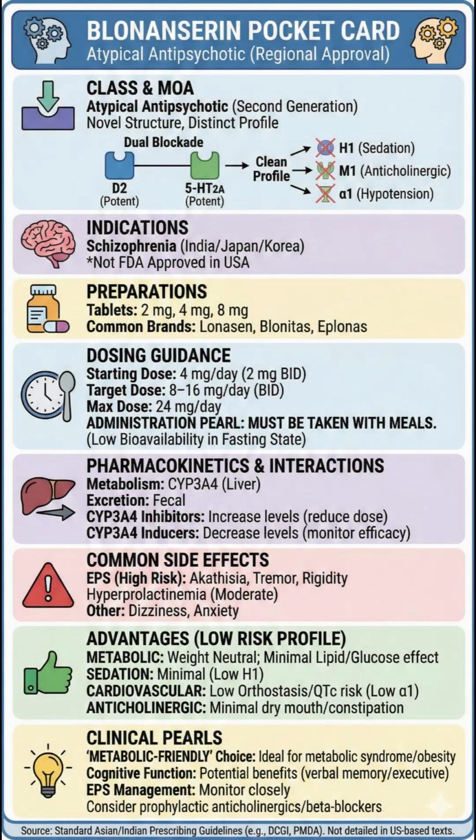If you are a psychiatry resident practicing in India, Japan or Korea, you have likely seen Blonanserin on the charts, but if you are looking for it in standard US textbooks, you probably came up empty-handed. This is your high-yield pocket guide to the antipsychotic that is often called the metabolic-friendly choice. Let's break down exactly what you need to know for your rounds.